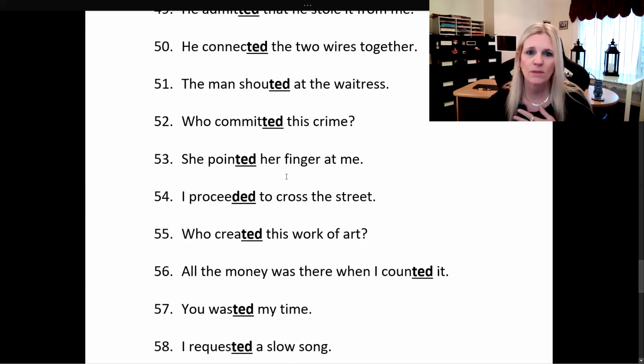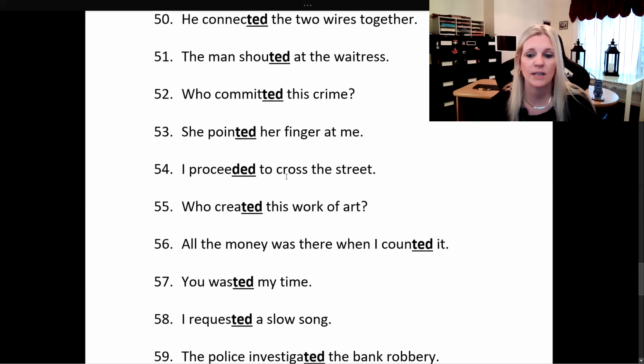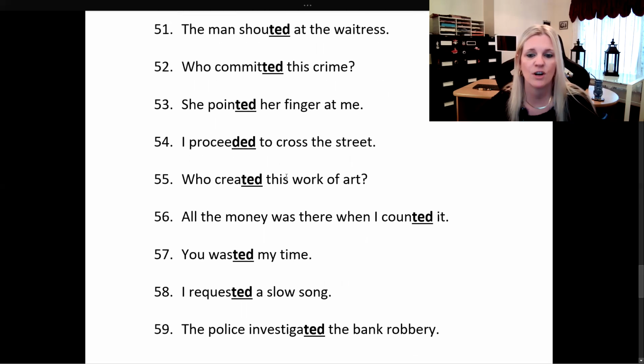Excuse me. I've given you a lot of sample sentences because I know that this is one of the very big problems that a lot of people that are learning English have, is the pronunciation of ED on verbs. So I'm giving you a lot of sample sentences. That's why this lesson is a little bit longer than the other ones.